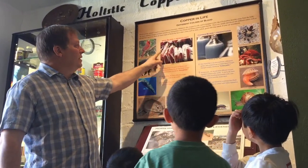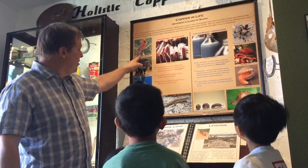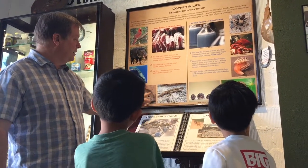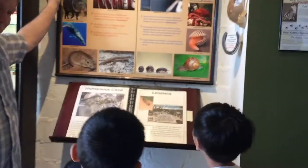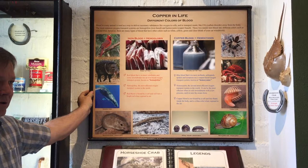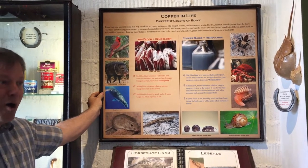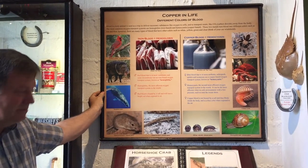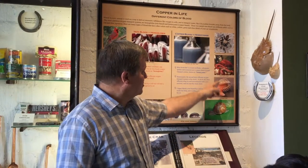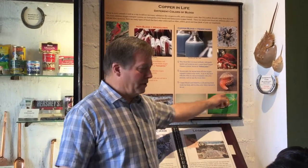Here's red blood. It has iron in it. All these animals here live on red blood, okay? Yes. And people do too. Red blood's the most common type of blood in the world. If we cut ourselves, we will all bleed red, all of us. However, there's a second type. Cut these critters, they will all bleed blue.